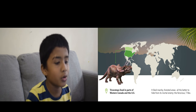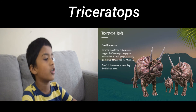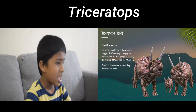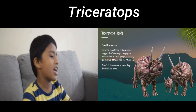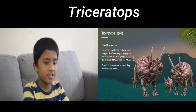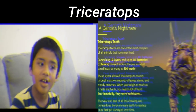Now let's talk about the fossil discoveries of it. The most recent fossil discoveries suggest that the Triceratops congregated and traveled in small groups, especially as juveniles, perhaps with their families. There is little evidence to show they lived in large herds. Look, the baby Triceratops, the mama Triceratops, and the papa Triceratops. Now, let's have a look at a dentist's nightmare.